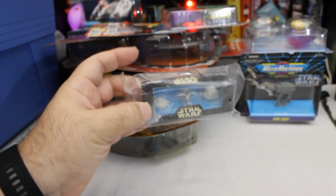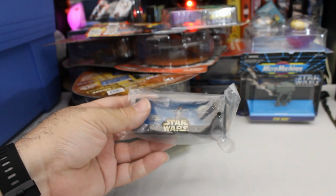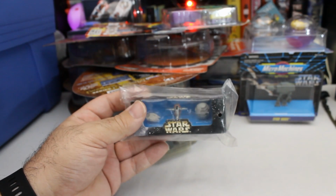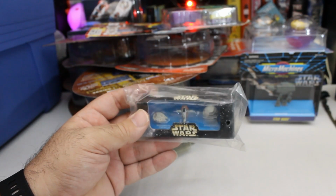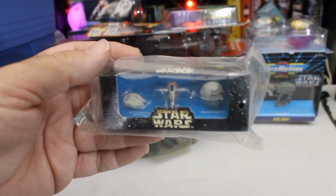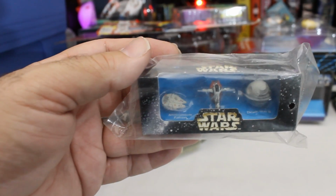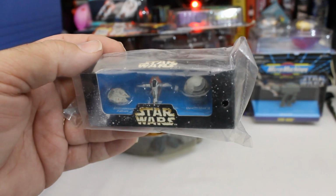Some more Micro Machines. I'm guessing these were promo since they're in this kind of plastic bag. We have a not-to-scale Death Star 2, Slave 1, and the Millennium Falcon. These are really micro machines. I have no idea how much of it has even been in focus. We'll put them over in the Star Wars pile.